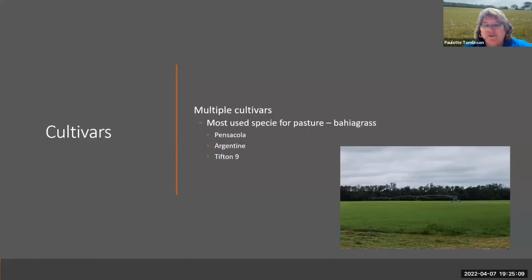So there's a lot of different cultivars. The most widely used species that we use in permanent pasture is going to be Bahia grass. Now this is actually a picture of a Bermuda grass hayfield, because I didn't have a really good picture of Bahia grass, but most of the time we recommend Pensacola, Argentine, or maybe Tifton 9. Each one has its own characteristic, and there's a few others.